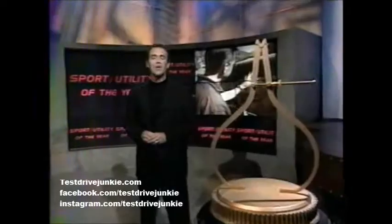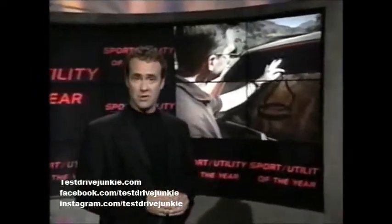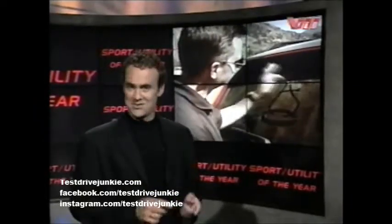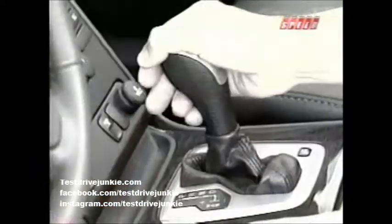No single SUV dominated all areas of our Sport Utility of the Year review, but one vehicle demonstrated the highest achievements in significance, superiority, and value. Choosing a winner usually doesn't happen easily, and it certainly didn't this time. We had to spend a good bit of time after driving and evaluating the vehicles. We had to sit down and hash through it and work our way down to a consensus where we could all agree, here's the vehicle that deserves to be named Sport Utility of the Year.